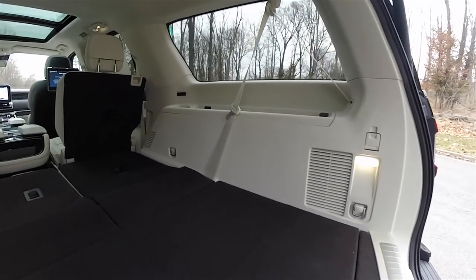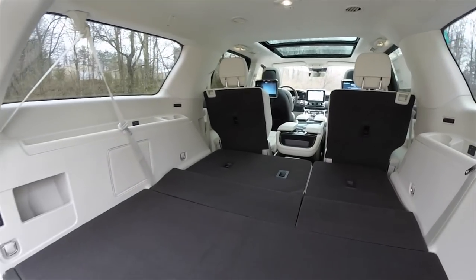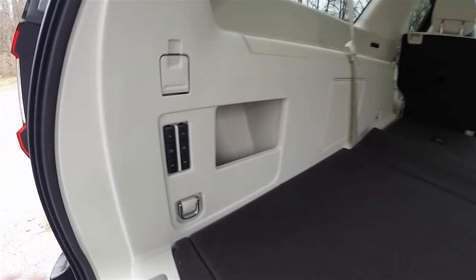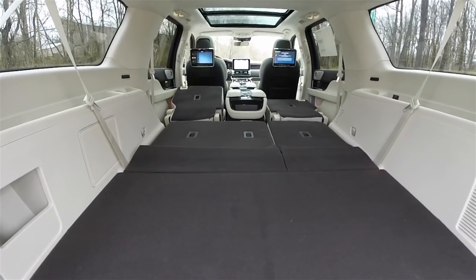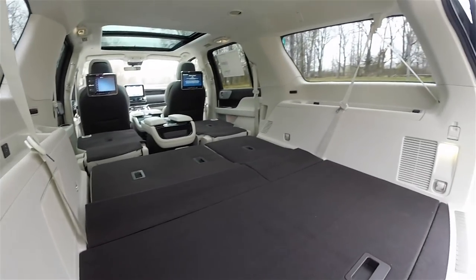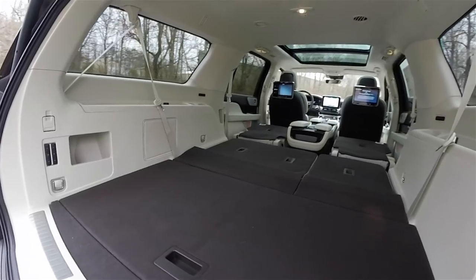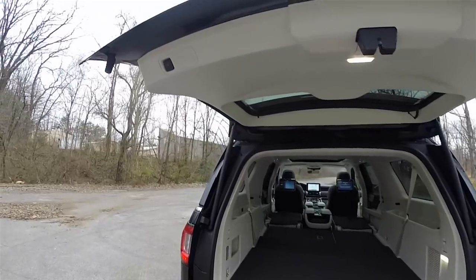As you can see, you do have a nice load flat floor. Easy access to tie down hooks. The button to lower the third or second row seat. And even more with the second row seats folded. Total cargo capacity with all seats folded is 120.3 cubic feet. And as one can see, the Navigator is a very spacious vehicle. To close the lift gate is easy. There's a button in the trim panel. Just press it.